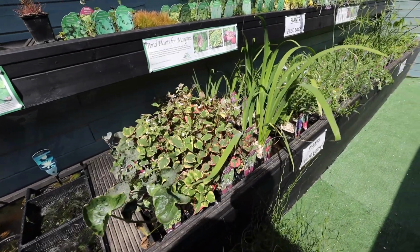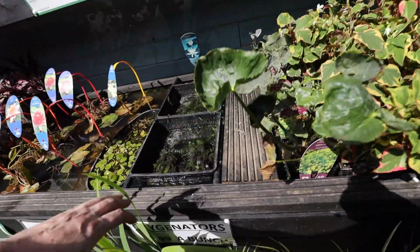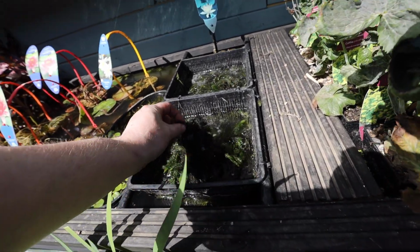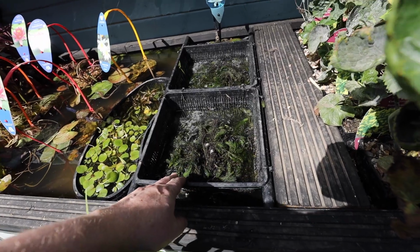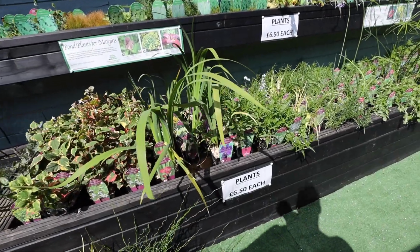So the range in price, obviously the lilies at £20, they do oxygenator plants as well, bunch, £1.99 there. So a bunch of that will be good for oxygenating your water. So we've got more plants here at £6.50 each.